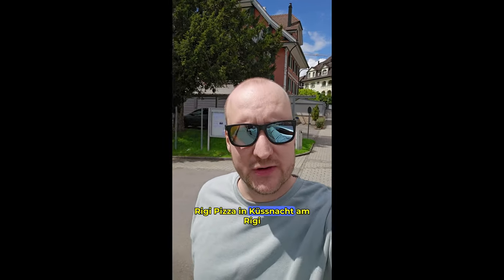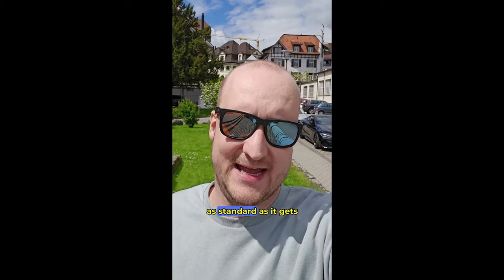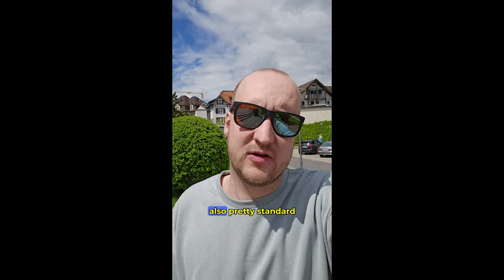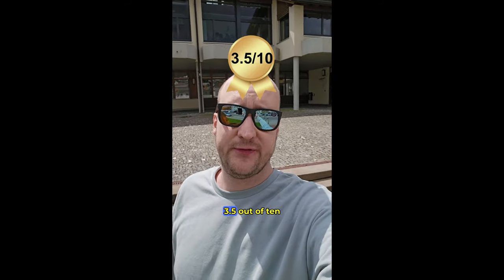Rigi Pizza in Küsnacht am Rigi. Actually a very friendly owner, which is rare in the kebab industry. But the kebab itself, as standard as it gets. Meat and bread, both from the factory. Sauces, also pretty standard. The bread was way too soft in my opinion. And the meat didn't have any taste. I'm keeping it real with you guys. I give this one a 3.5 out of 10.